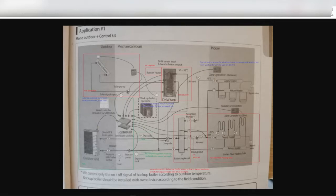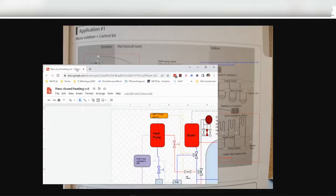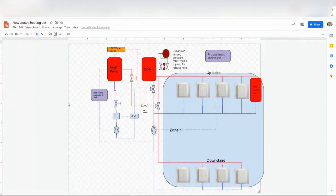Okay, the new system is going to look like this. In this case, I still have my boiler and programmer thermostat, but now once I turn on the heat pump, it also turns on two divert valves here that cut into the existing supply. So the red is the hot water going into the system and blue is the cold water coming back to return. So these two divert valves will automatically swap over to the supply and return on the heat pump.